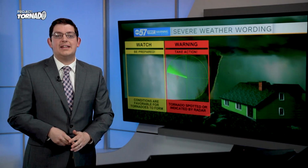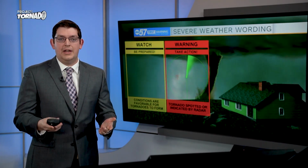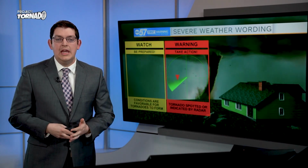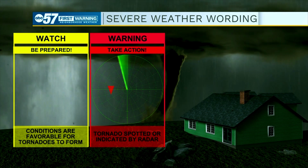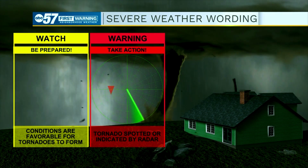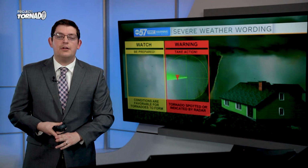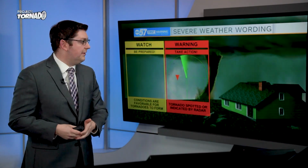That is when it is time to take action and get to your storm safe spot, your tornado safe spot, wherever that might be in your home or where you are. Now that also means a tornado has either been spotted by someone on the ground or it's indicated by radar. So radar thinks that there's enough rotation there to potentially produce a tornado down the line.